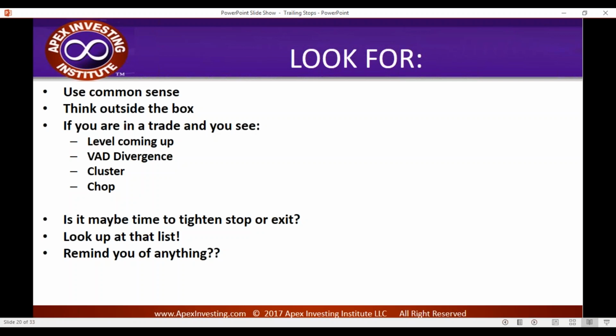And what happened at the end of that move up? It went higher than the last high, so that was a move, got towards a level, ran out of steam with VAD, and had a cluster. So imagine that you're in that move up, and you're taking that move up. And what do you see up at the top? I'm getting to a level. I'm starting to chop. I've got VAD divergence. And there's a cluster. That's telling you there's about to be a number one setup possibly.